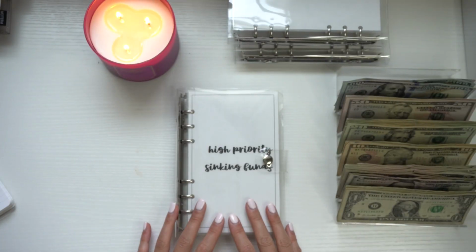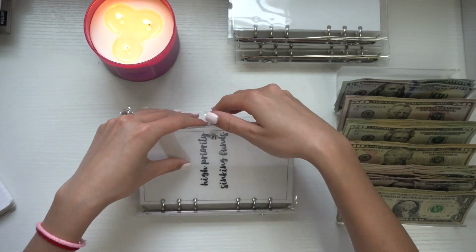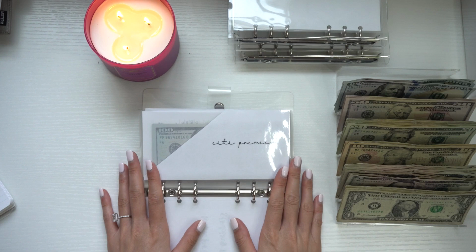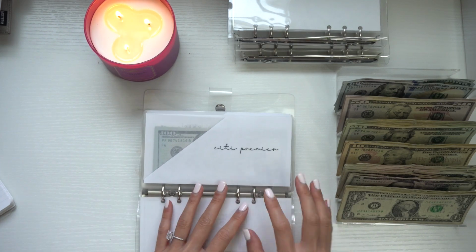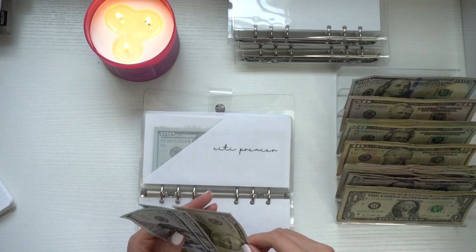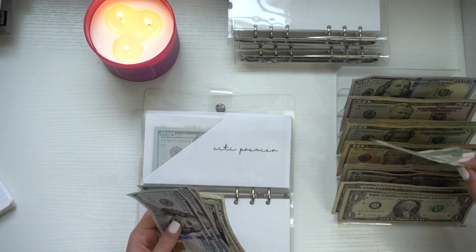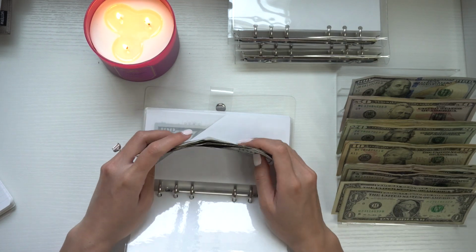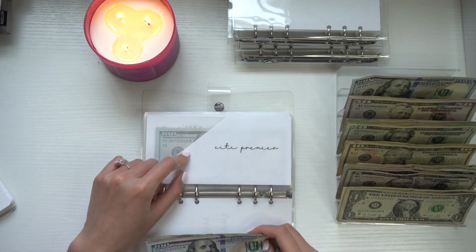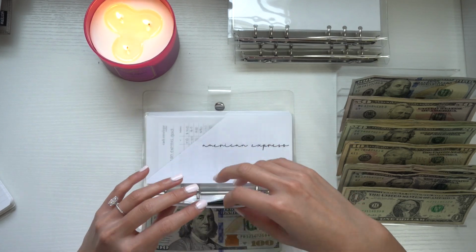Alright, we're going to go straight into our high priority bills binder. Citi will be getting $257. It's a larger amount this time because I want to be able to only stuff $100 next week, because this will be a total of $757 to pay off the entire credit card debt.